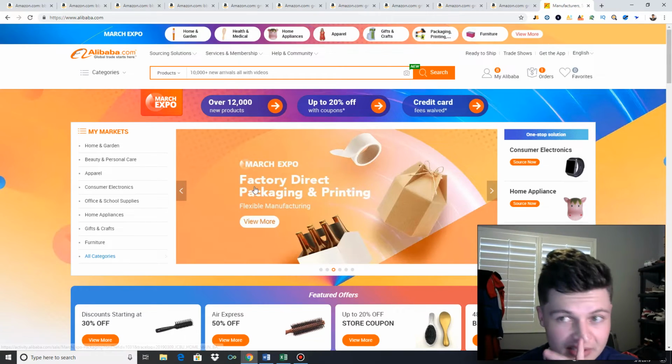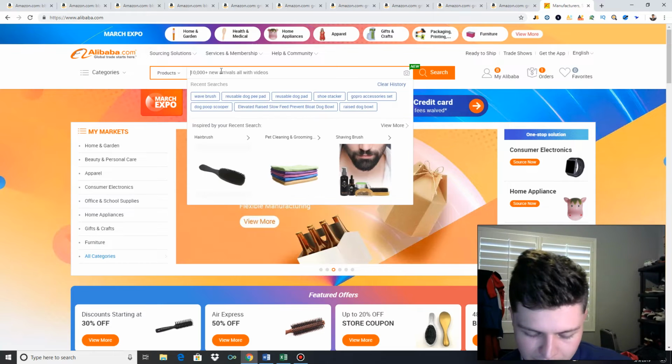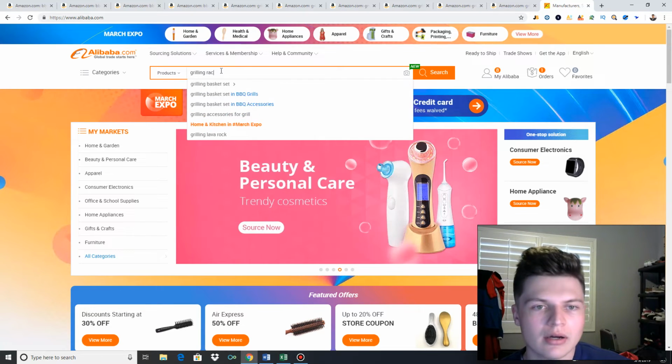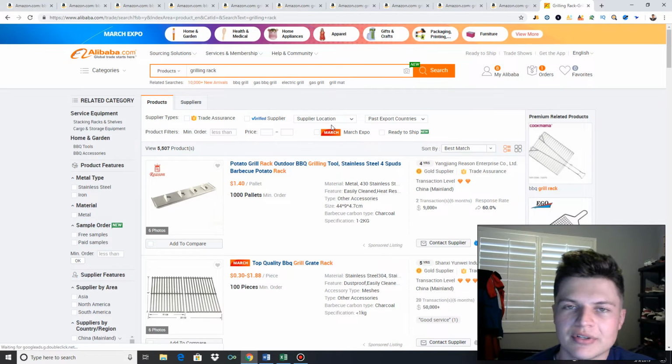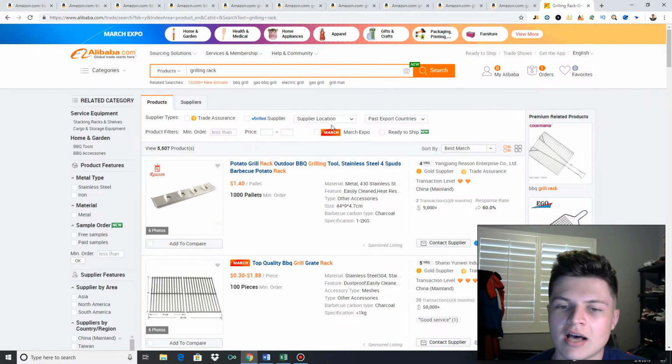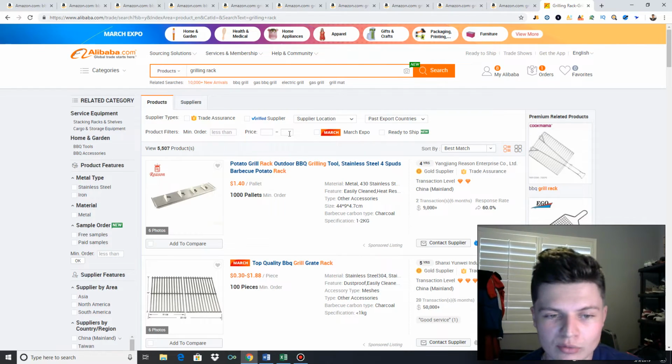But what we're going to do is look at this first product, grilling rack. We're going to go to the grilling rack here on Alibaba, and I like to contact at least 3 different suppliers for each product, because you're going to realize that some of these suppliers are going to try to rip you off right off the bat. So you want to negotiate all these suppliers off of each other to get the best prices possible.